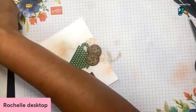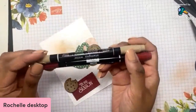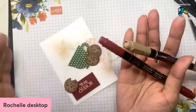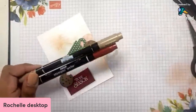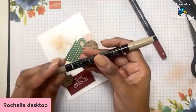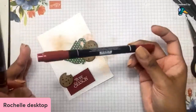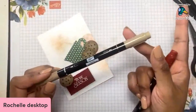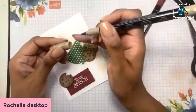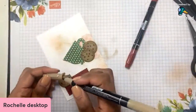Now I have got some Stampin' Write markers. These are watercolor markers. You get them as a full pack, so you can buy all the colors, or you get them in packs of 10 in our color families. This is crumb cake, and this is cherry cobbler. Cherry cobbler is Regals, and this is neutrals. So you can add the splatters like this. If you want more subtle, I use the brush tip.